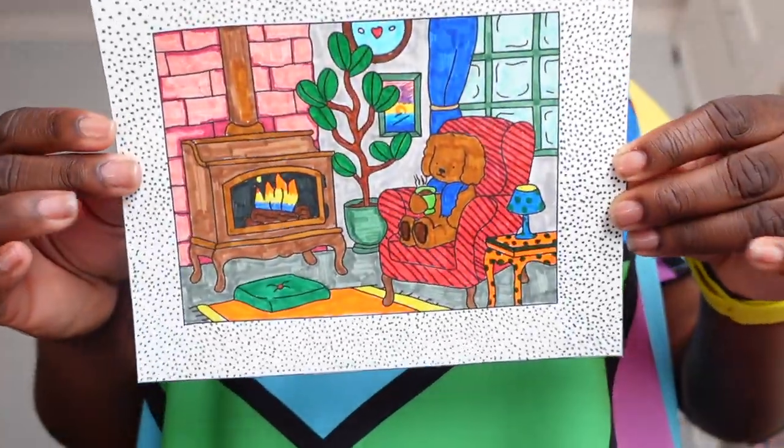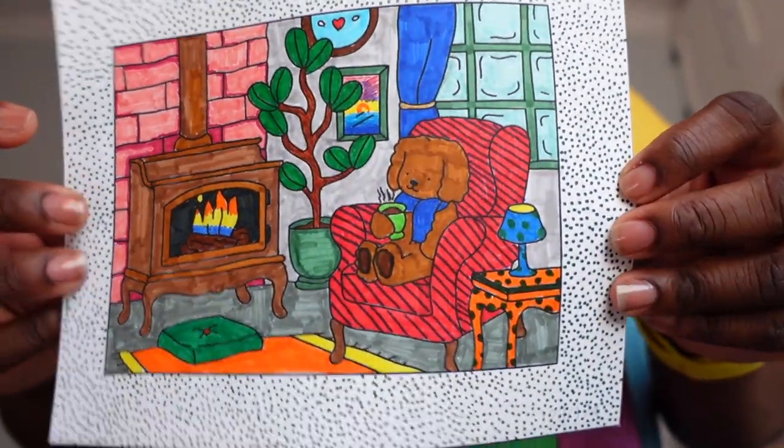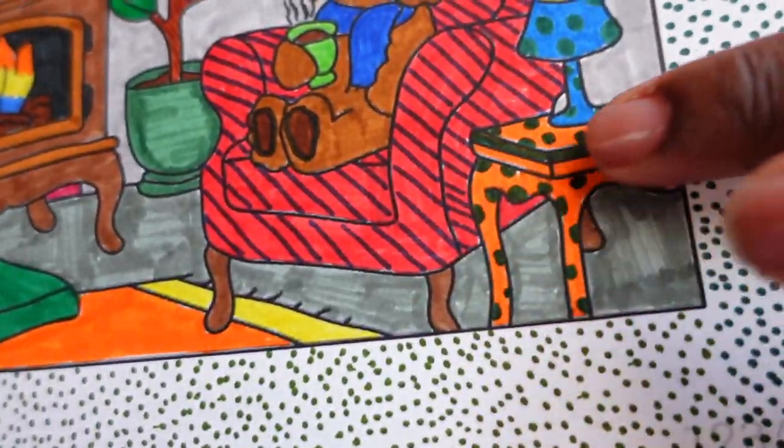This is from Bobby Goods, I think. This is super, super cute. And you can make the coloring your own. Like, I did the chair, I did this.